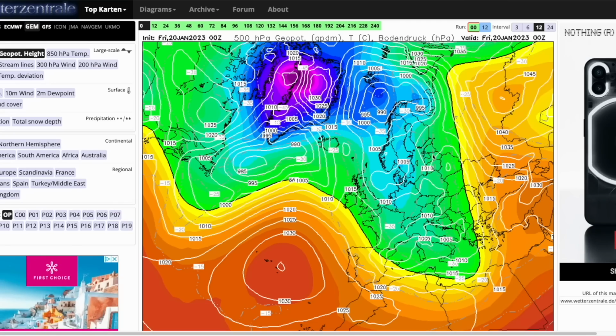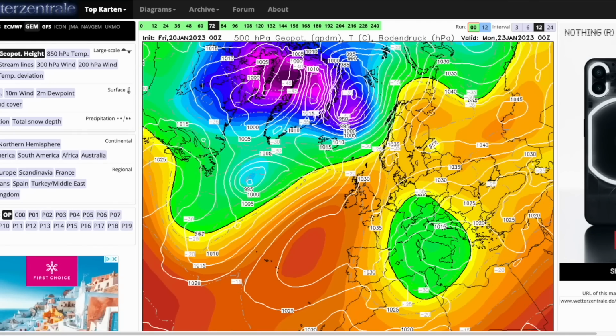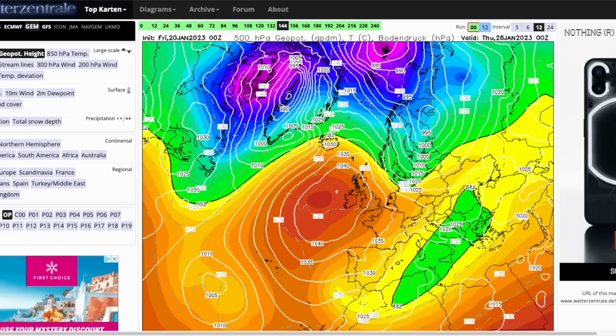If you look at the GEM, see how that does compare. Again, high pressure building in, a bit of an easterly flow early next week, keeping that cold air around.